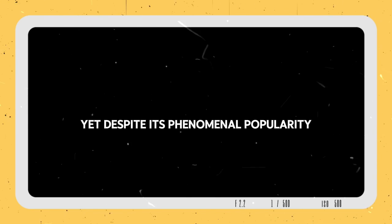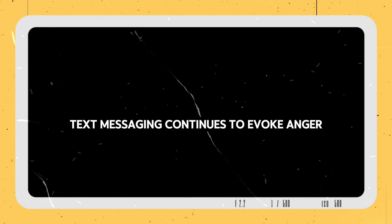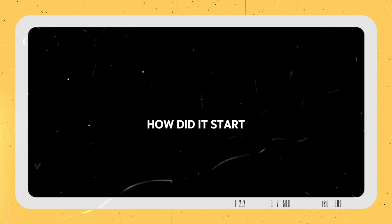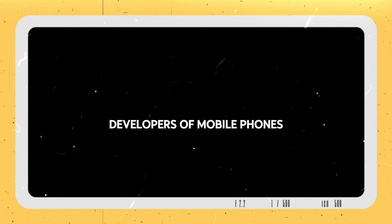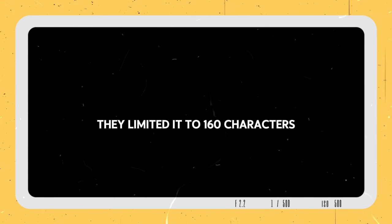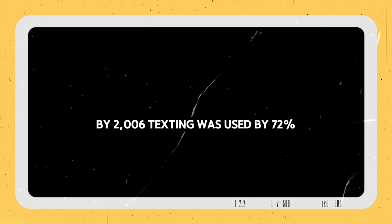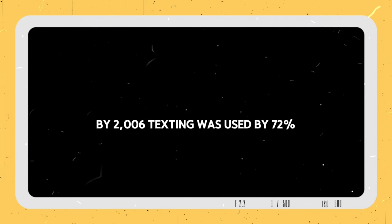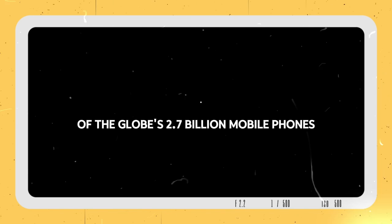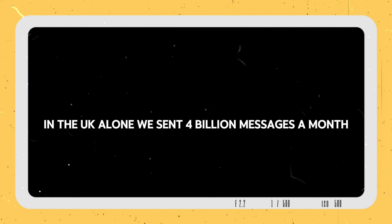Yet, despite its phenomenal popularity, text messaging continues to evoke anger. How did it start? Developers of mobile phones realized that they could easily include a text function. They limited it to 160 characters, entered through the phone's keypad. Nobody dreamed it would be so popular. By 2006, texting was used by 72% of the globe's 2.7 billion mobile phones. In the UK alone, we send 4 billion messages a month.